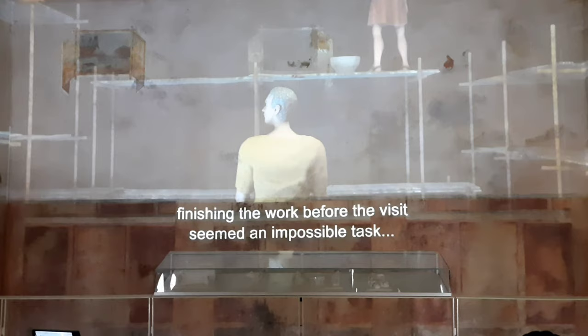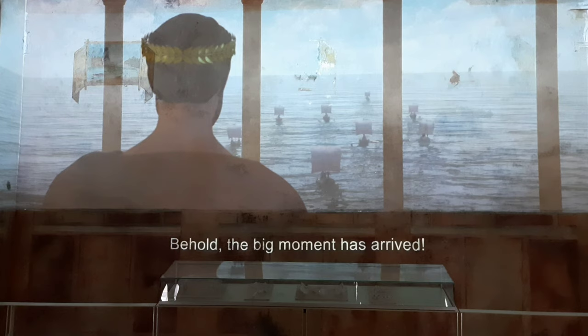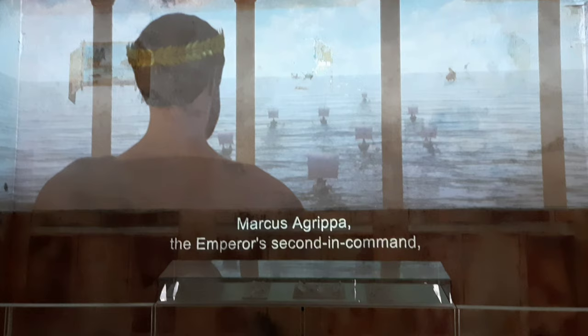For my workers, finishing the work before the visit seemed an impossible task. But Herod never accepted impossible as an option. Behold, the big moment has arrived. Marcus Agrippa, the emperor's second-in-command, has entered the harbor of Caesarea.